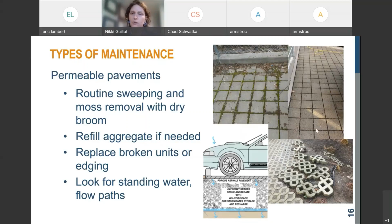In this case, when you're sweeping out routinely between the solid pavers, you may need to refill the aggregate. There's a little fine bit of rock in between those pavers, and it'll need to be refilled if you're sweeping out debris routinely. That's a common issue, and it helps to keep the pavement structurally sound. You really want the rock in between the individual little pavers so that you get that structural integrity that you need.